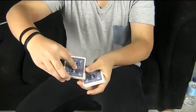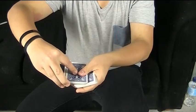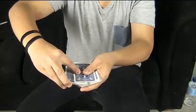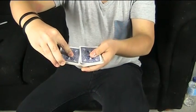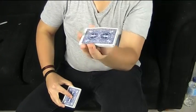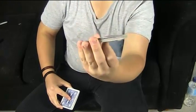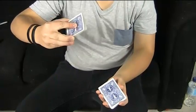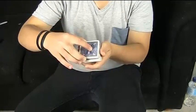Keep your pressure on top so the cards don't pop up. Take that card and pull it over to the next pack. Keep pressure on this pack and then show them and say, look, you can see that card is bent, yeah? The selected card is right there, and they're going to see that bend, and that's a bit of a convincer, and they're going to go, yeah, it is. Place the other pack on top.